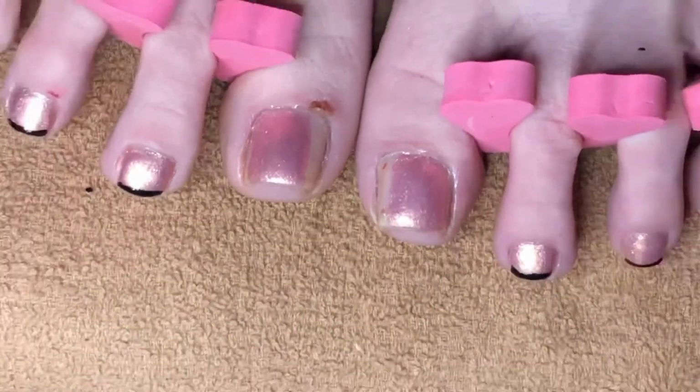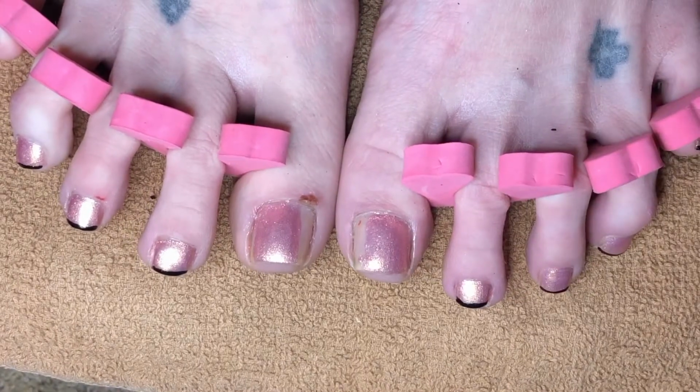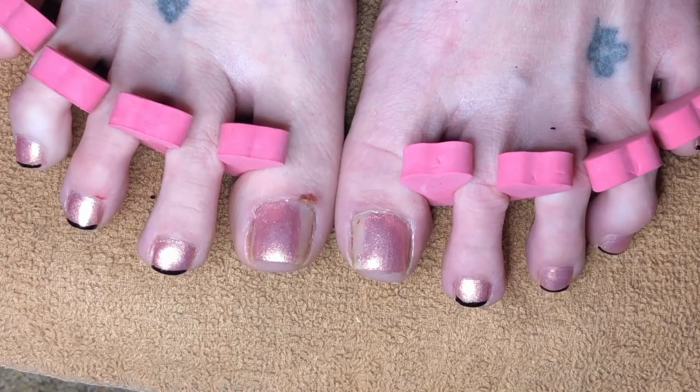All right, let me draw out here. Okay, so that's that there. We're going to let that dry up. And like I said, I'm going to put a little black stone down at the bottom too, just to bring in some more black.